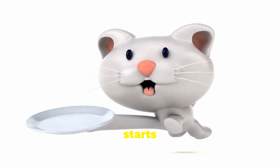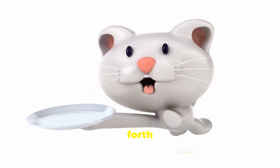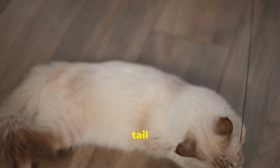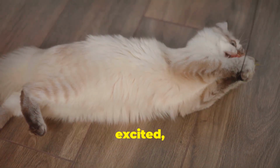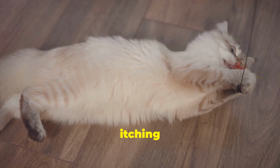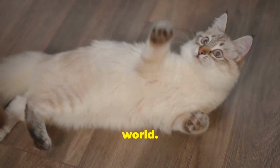But when that tail starts twitching, thumping, or flicking back and forth rapidly, get ready for action. A rapidly flicking tail is a clear sign that your cat is excited, energized, and ready to play. It's like their internal motor is revving up, and they're just itching to unleash that energy into the world.